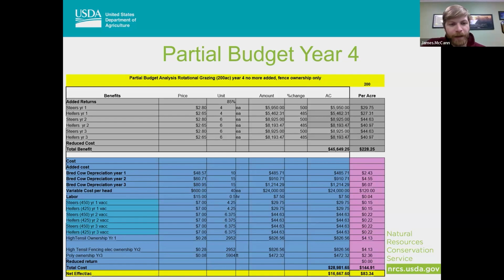They're different. So I had to keep each year of bred cows separate from each other, so I knew their depreciation value. I still took into account the variable cost per head. There's 40 for every single bred cow that was added onto the operation, not whole, but 40 was added. We went from 60 to 100. And the labor to rotate. And then I had the same thing for steers and heifers.